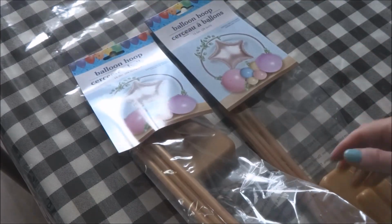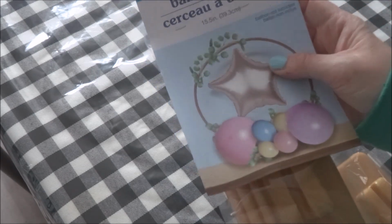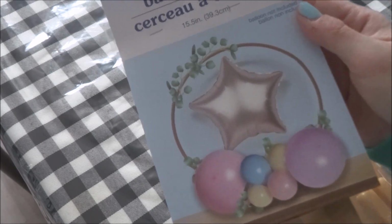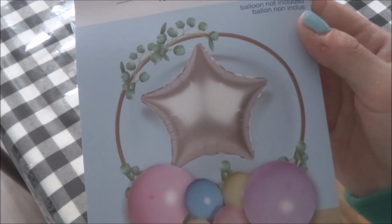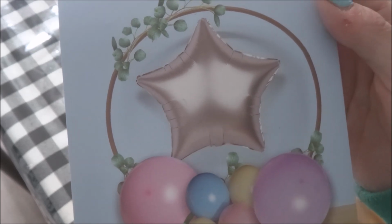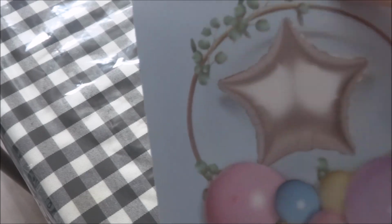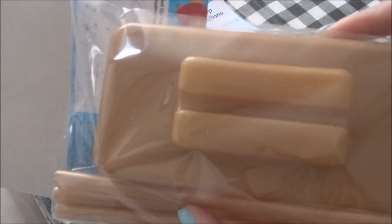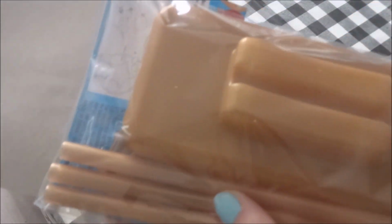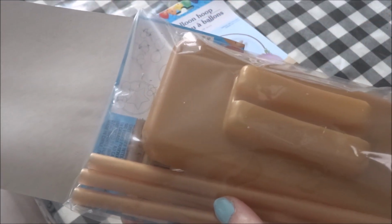And then I picked up in the party section, which I just love when they come out with these. It is a balloon hoop, and it is 15.5 inches. Obviously balloons are not included, but that is what it looks like. It makes like a ring, and then it has the base, which the base looks like that. So the ring will just sit in this part here, and then you can decorate the base with balloons.